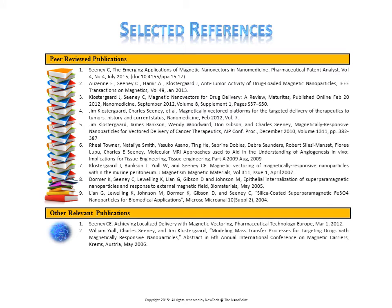Listed here are selected references that present research results in areas of 1. SPION synthesis and characterization, 2. SPION bifunctionalization, 3. Magnetic vectoring of SPION constructs, and 4. Efficacy of SPION paclitaxel constructs in small animal xenograft models.